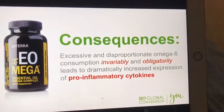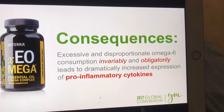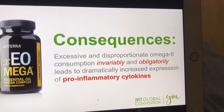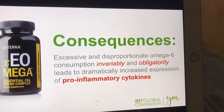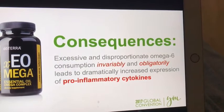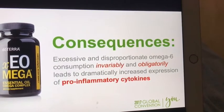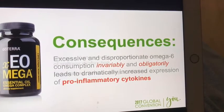That, though, is this, and this language is intentional, okay? And I'll define the terms here in a minute. But excessive or disproportionate omega-6 consumption invariably, inevitably, and obligatorily, just based on the physiology, leads to dramatically increased expression of pro-inflammatory cytokines. So cytokines, you may already know this, are little signal molecules or messenger molecules that are sent out to send messages of a variety of different natures. Pro-inflammatory cytokines are little signal molecules that are sent out saying, hey, there's a problem here, we need to recruit some help to the area. And so inappropriate or excessive omega-6 consumption compared to omega-3 consumption, again, just based on the chemistry, absolutely obligatorily results in the release of way more pro-inflammatory cytokines than we need.